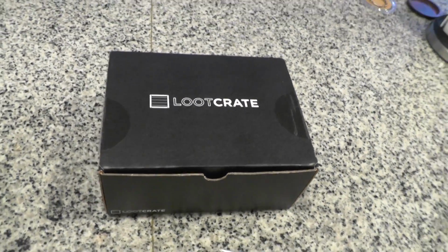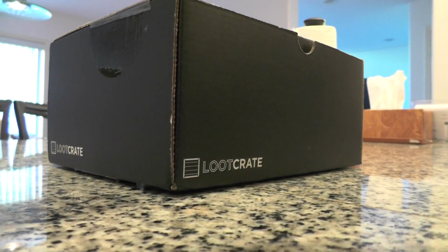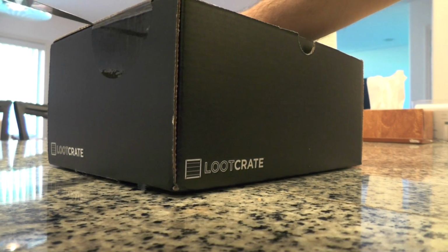So let's go ahead and let's unbox our very first LootCrate box here for September. So I'm going to take my knife here and cut through these sticker seals on the sides.